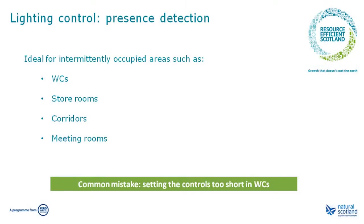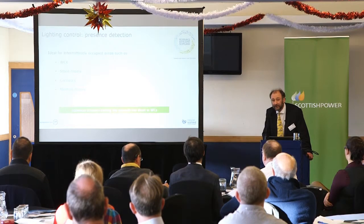Presence detection is ideal for intermittently occupied areas. Now WCs are the most obvious one of these, but they're not the only one. Storerooms are a particularly good one, and by storerooms I also mean refrigerated storerooms, and it's very common to walk into storerooms and just find the lights on permanently, but they're absolutely ideal for PIR. And you can see we've got a storage area in the worked example that we're using today.